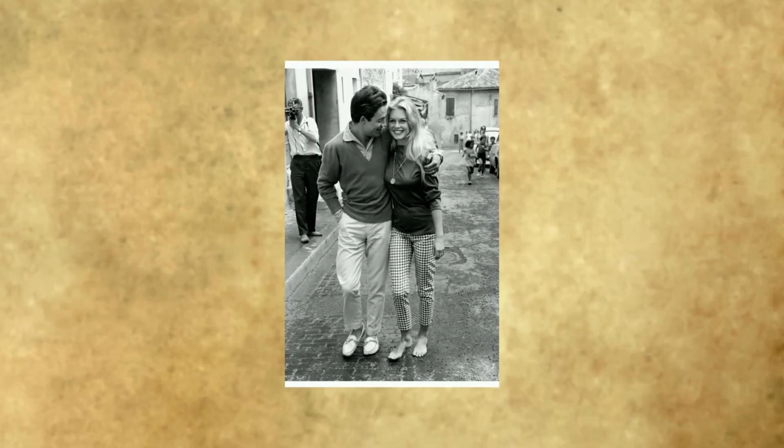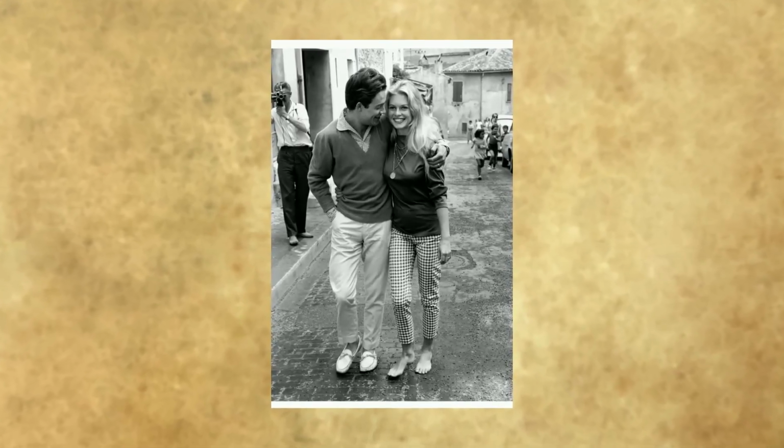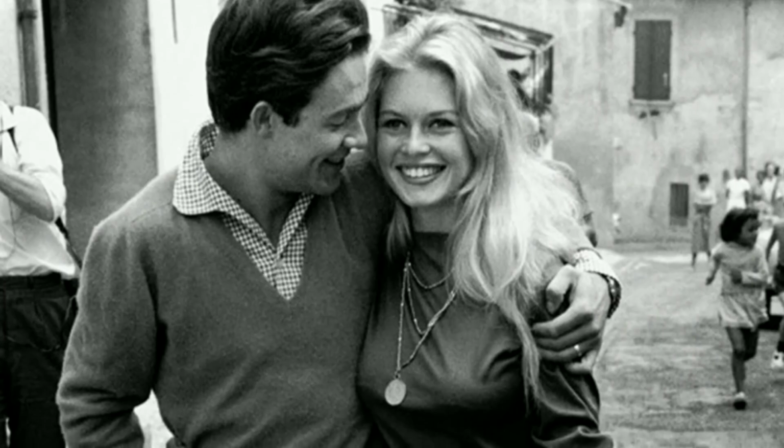French star Brigitte Bardot walks barefoot with her then-husband Jacques Charrier in the late 1950s. The photographer in the background captures a candid moment from the life of one of Europe's most famous actresses.